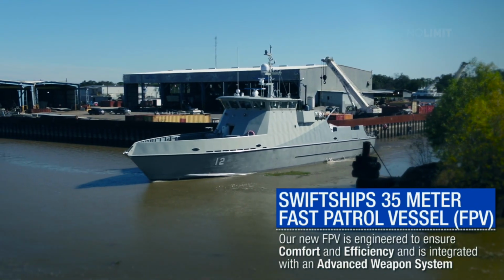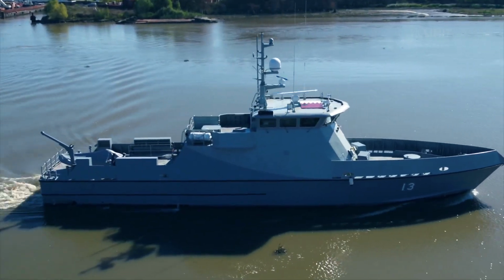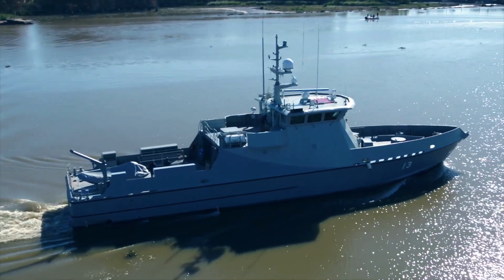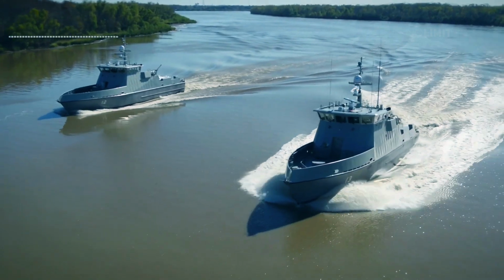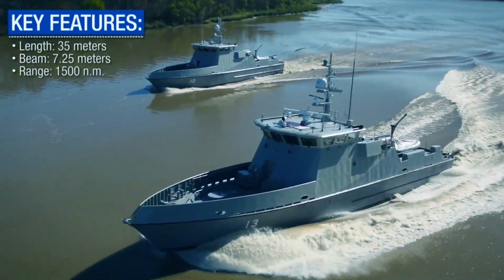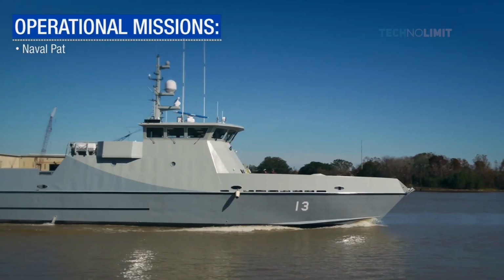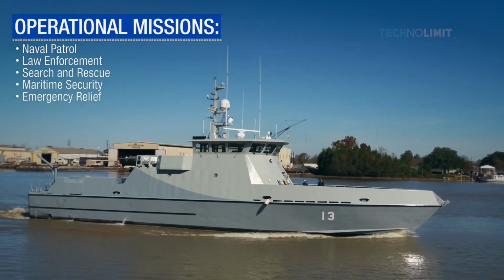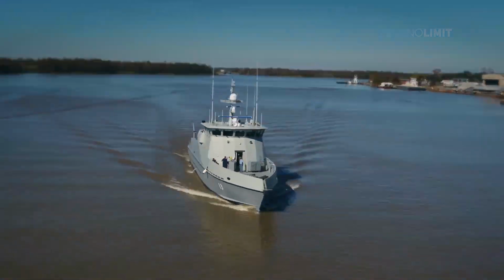FPV-35M. The first on this list we have the 35M Fast Patrol Vessel offered by Swift Ships for deployment by naval forces worldwide. It has been designed to deliver high levels of speed, maneuverability, and reliability in order to meet the various requirements of challenging naval missions. It can reach a top speed of 40 knots. That's faster than most patrol vessels in the world.